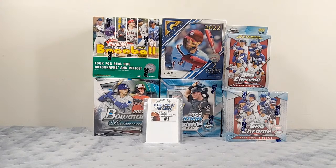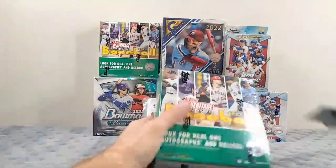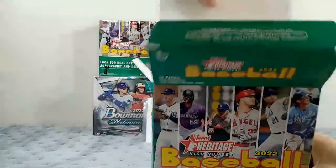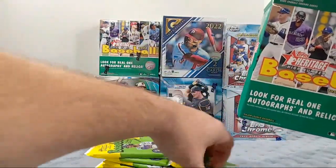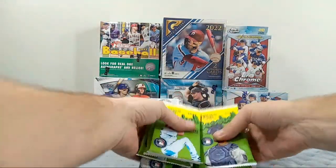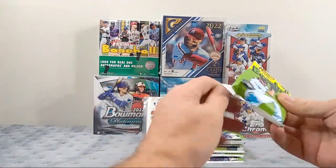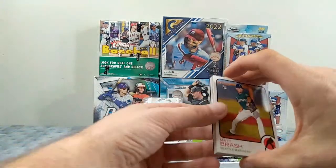All right, let's go. We're going to start off, like I said, with the Heritage High Numbers first. There's just a lot of packs, a lot of cards in these. Of course, we're looking for the on-card real one autos. Definitely like to see one of those. We're looking for the Clubhouse Collection relics, the Blue Shimmers, and then they also have the regular refractors and stuff like that in here as well. Let's see if we can pull something nice. Start us off good. All right, here we go.